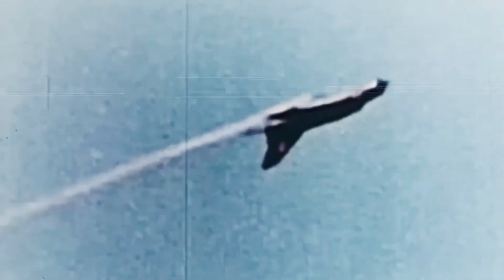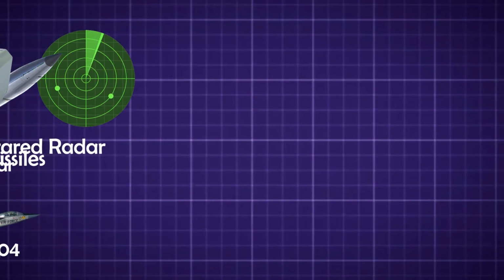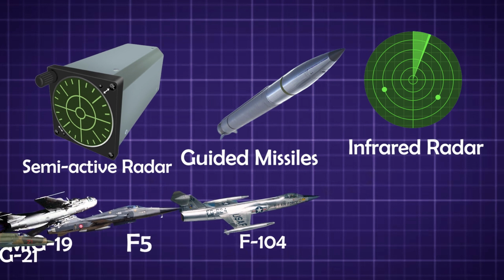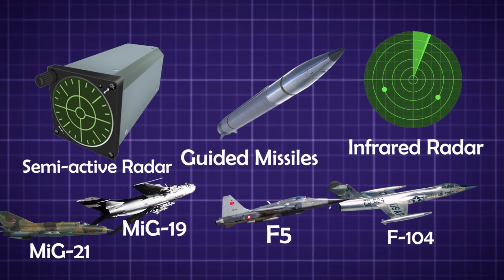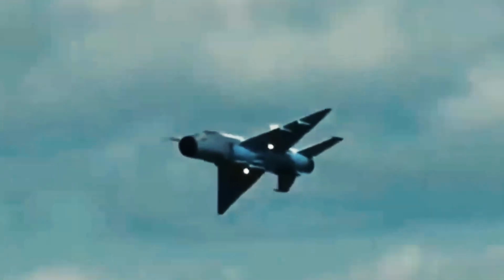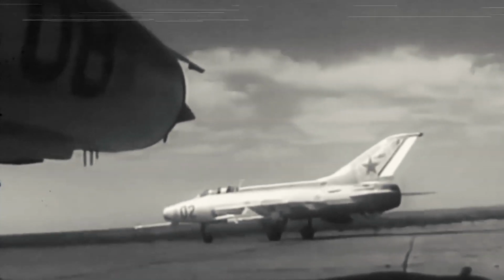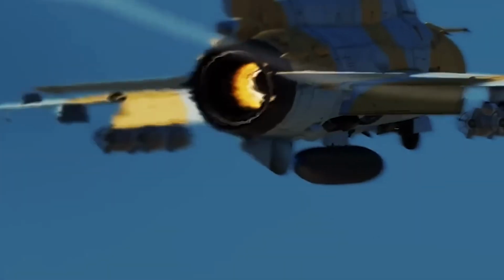Then came the second generation of fighters, and things got a lot more interesting. They introduced features like air-to-air infrared radar, guided missiles, and semi-active radar warning receivers. Planes like the F-104, F-5, MiG-19, and MiG-21 were part of this generation. What's cool is that not only did these fighters improve their technology, but they also made leaps in engine design and aerodynamics. This allowed them to break the sound barrier and cruise at supersonic speeds in level flight.